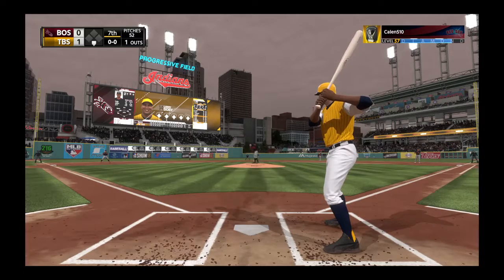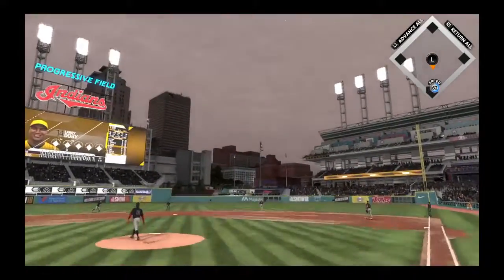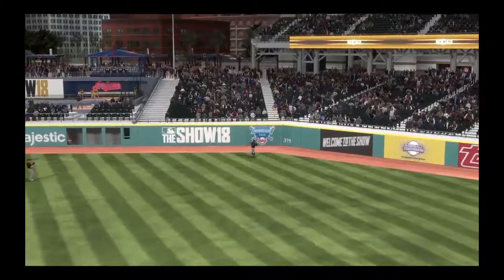Now batting. Ready to deliver. Here's the first pitch. Pulled high in the air, out to right field. Crushed, giving chase. Get out. And that's the second out of the inning.